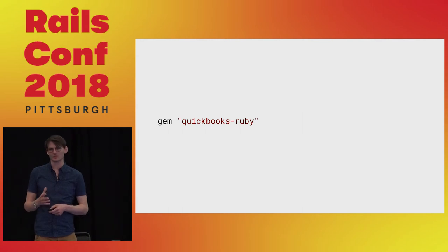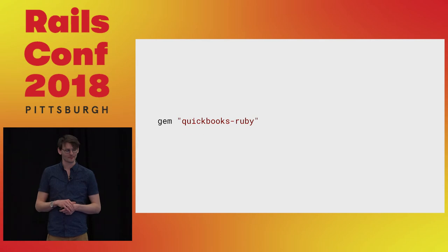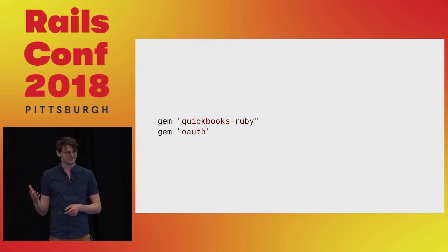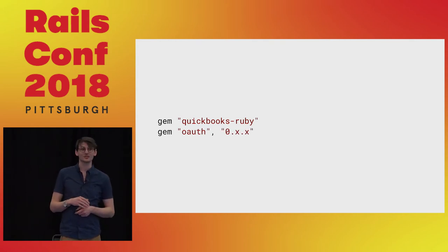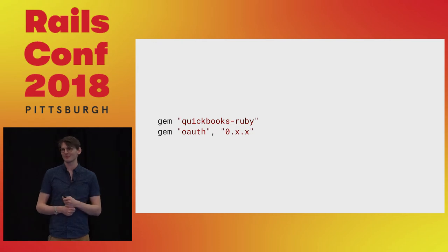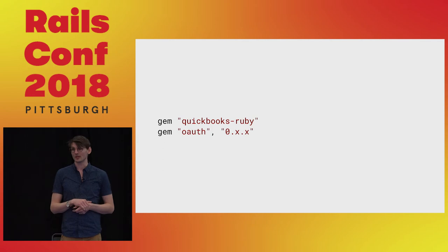We integrate with QuickBooks Online. And to do that, we use a gem called QuickBooks Ruby. It relies on another gem, OAuth. And we've been using OAuth in production for many years before we started using QuickBooks Ruby. For reasons, we also pinned it to an older version of OAuth, and so the gem hadn't been upgraded in many years. This was fine because QuickBooks Ruby worked with it.